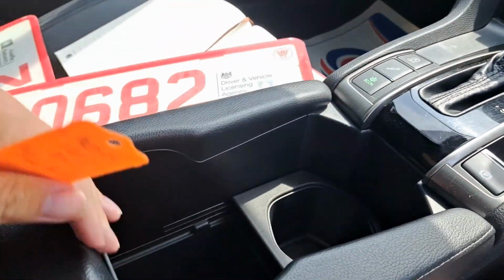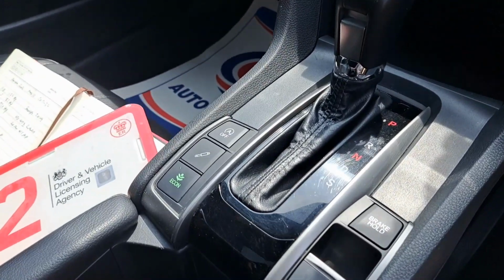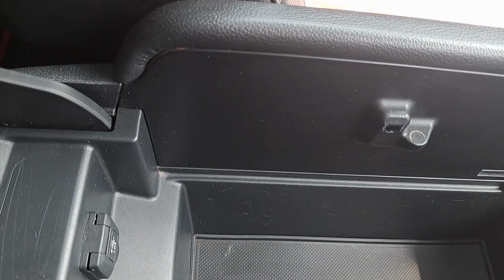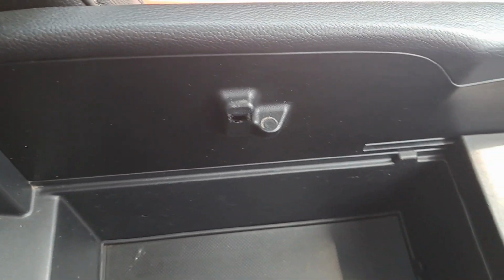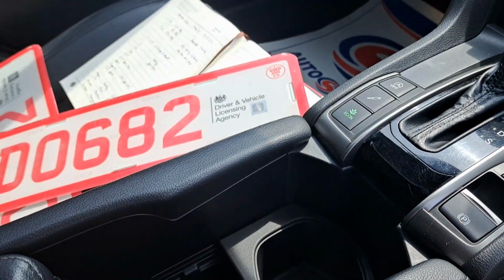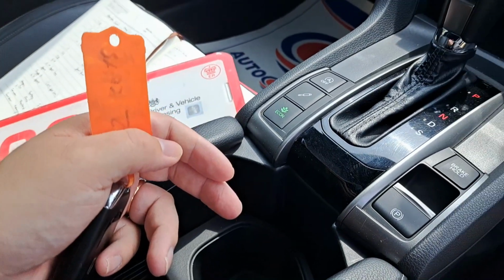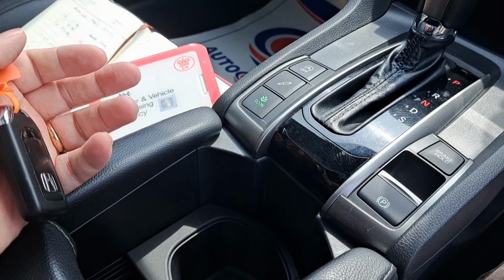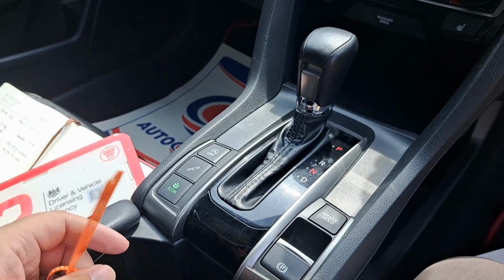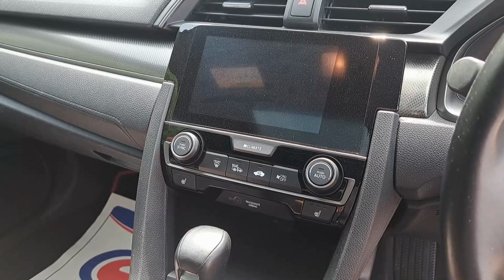Now, you can adjust this whole section here back and forth. I think you can lift this up as well. I might not be pulling the right one. There you are. Yes, you've got a USB port down there, which is fantastic. And lots and lots of space, cup holder there. I think if you put this forward, you can sort of rest other stuff in there. Why you only get one cup holder, though, is a bit of a mystery, because this is a car with up to four passengers. Never mind. There are the climate controls and the central touchscreen. We'll have a look at that in a moment.